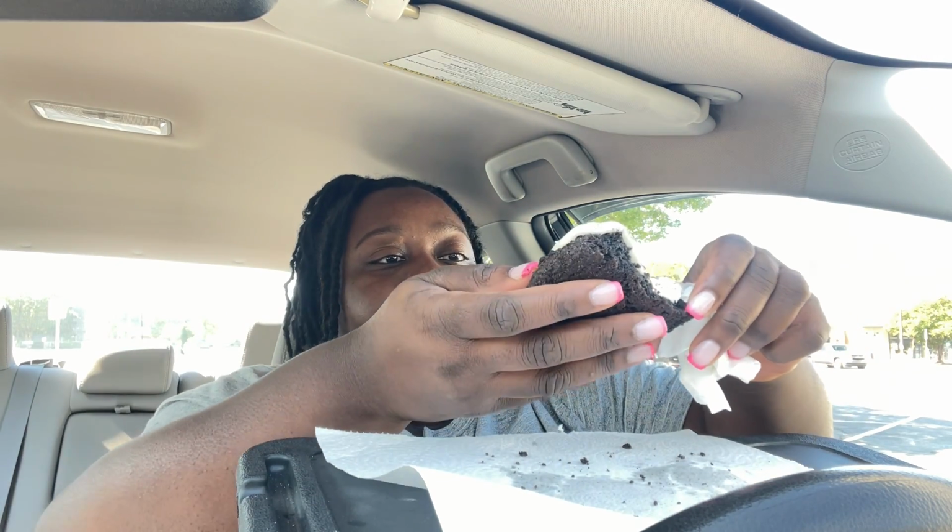This cream cheese frosting is really good. It's soft, it's light, it's not too sweet. But yeah, and it's falling apart. So you already know. That was good. The chocolate Oreo cookie, 5 out of 5.